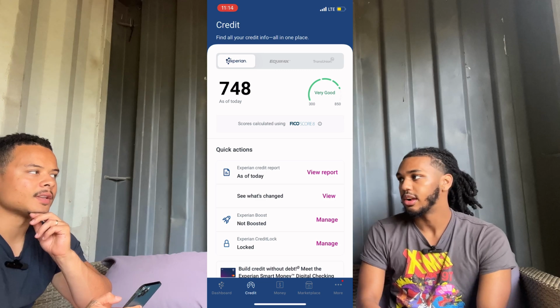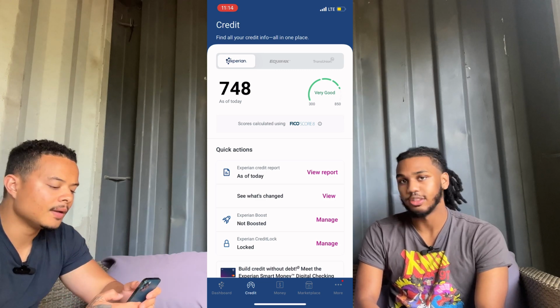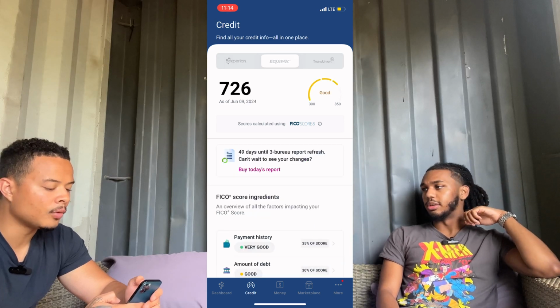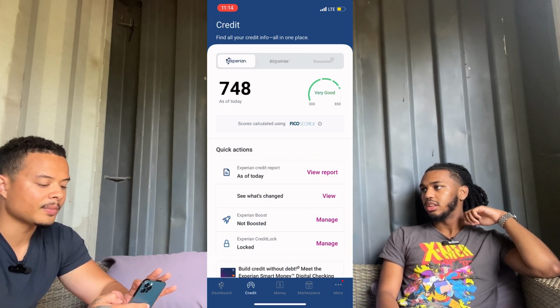It's bank to bank. So for example, Chase pulls from Experian. Yeah, Chase pulls from Experian. I think that's all across the board from what I've seen. Well, some states they pull from different bureaus. Well, some banks pull from different bureaus.